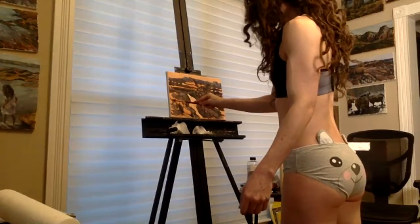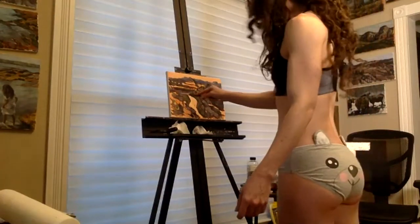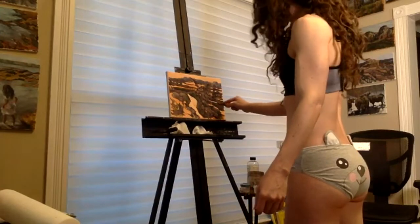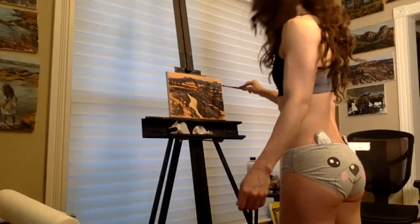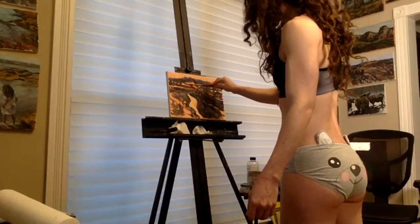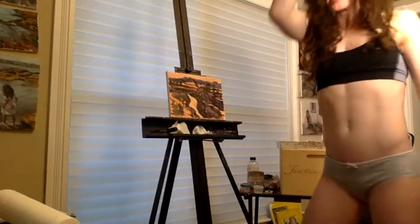Getting some little bits of stuff going on. Let's see. I have been told I make really quick decisions when I paint, and I think that's okay. I was gonna say, is painting even practical? I mean, it's great, it's awesome, but I don't know if it's practical.